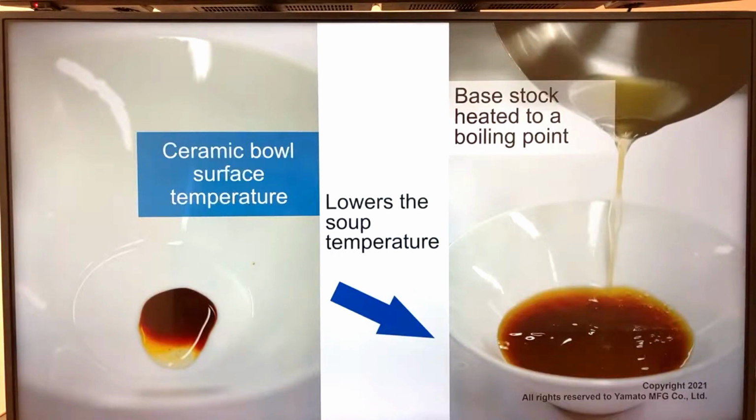So, for us to be able to serve a bowl of hot noodle soup, with the soup higher than a certain temperature, the bowl the soup is served in is usually lower in temperature than the soup, right? So pouring the heated stock into the bowl lowers the soup temperature. Depending on the temperature of the bowl, the soup temperature is lowered below a good tasting temperature. So a ramen shop usually practices keeping the bowls warmed and ready for serving.